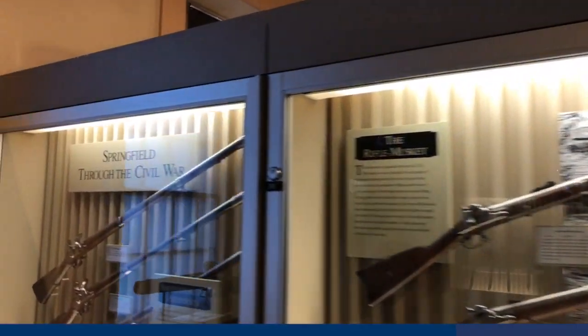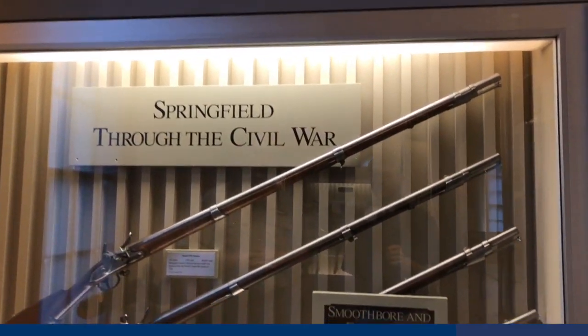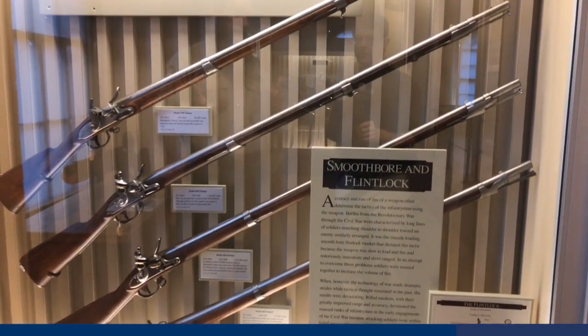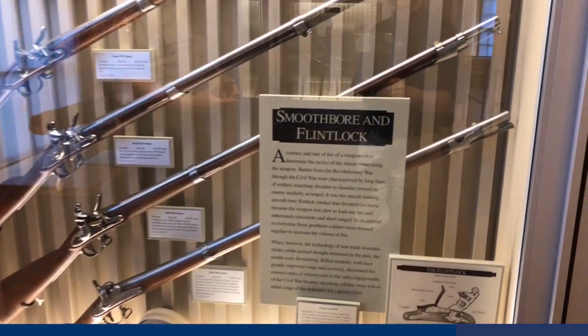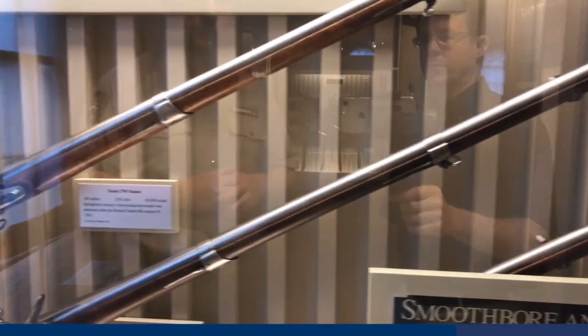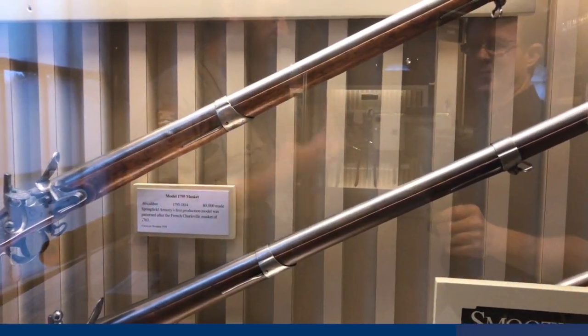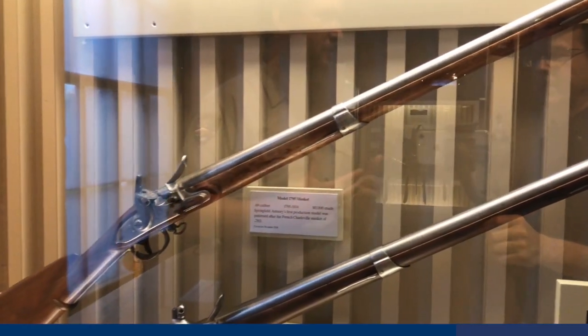This is the closest one over here, where we actually have the evolution of the early Springfield Armory muskets. And as I was saying before, with the scaling up of craft production, the first muskets they were making, what we call today the Model 1795, because that's what they first started making in that year, is really just a copy of French muskets.